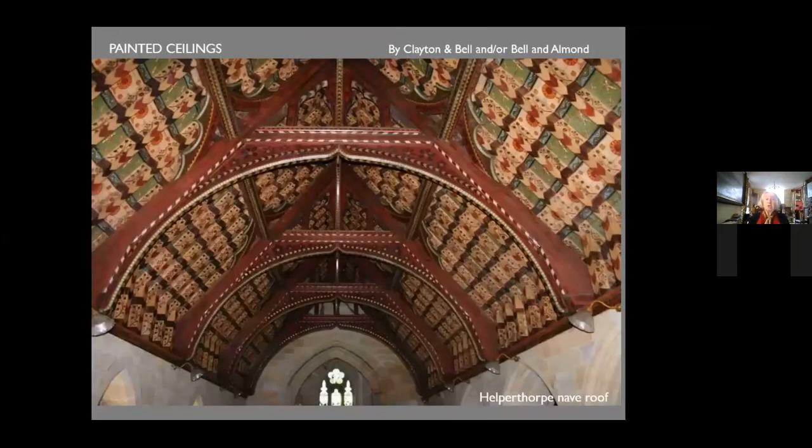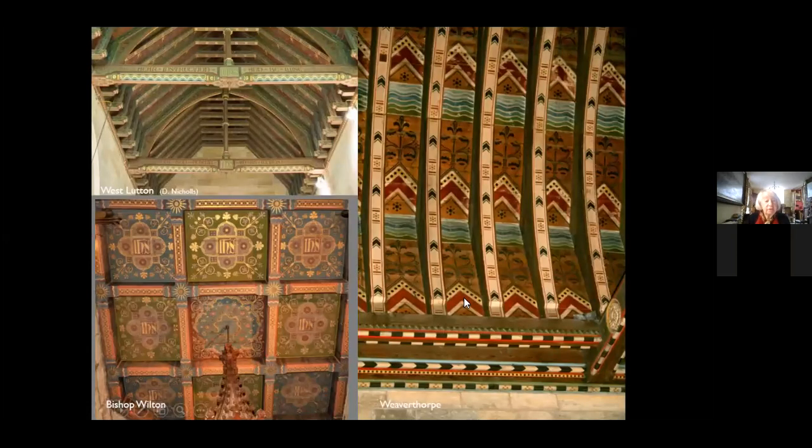One of the other features of many of these churches, and again it was something that Clayton and Bell tended to do, was the ceilings were painted, the roofs were painted. They were stencil paintings, but they did contribute to the richness of the interior. And here you've got at Helperthorpe, the painted nave roof. And here are three other examples, one at Weaverthorpe, Bishop Wilton, and West Lutton. Each design different, all done to remarkable attention to detail.